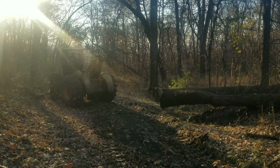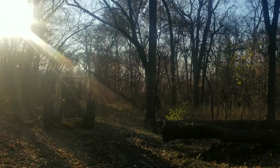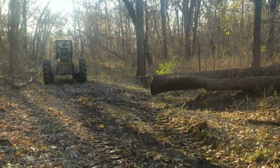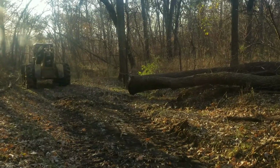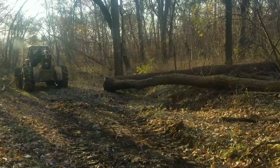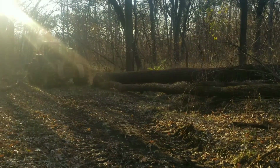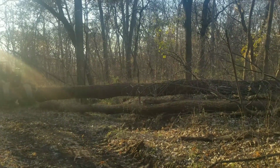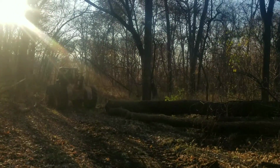That John Deere skidder's got a Gearmatic 19 winch on it. It was on there when we got it, and it's been a good winch. Let me get the sun out of your eyes there. I mean, it's a strong winch. You can see her kind of pulling the old 540 there a little bit. Need to chain up. Have to lock it in.